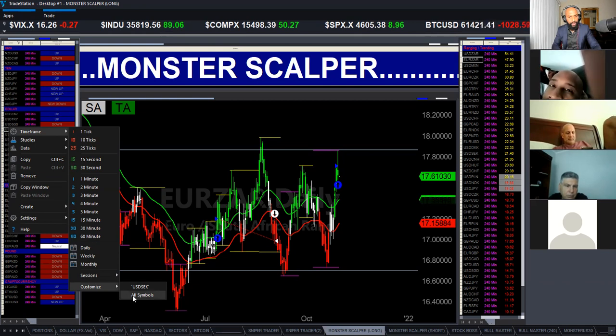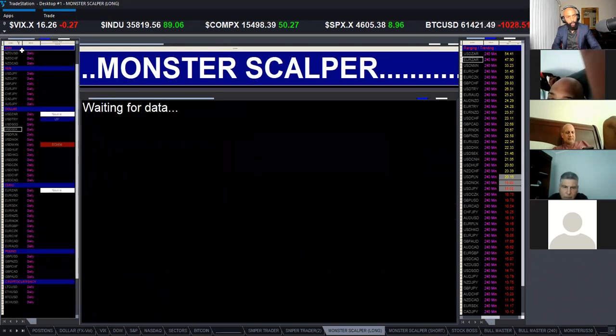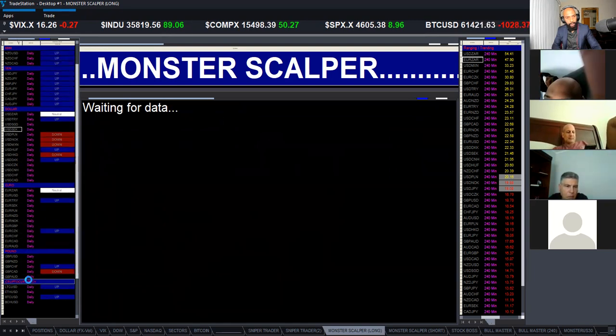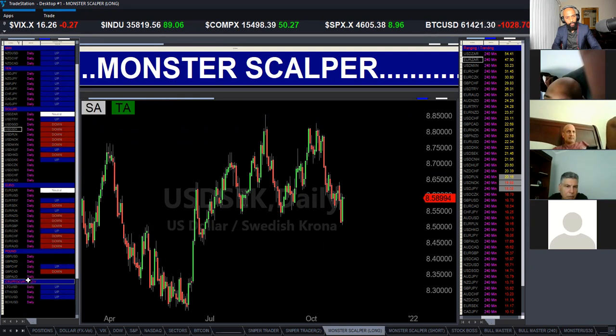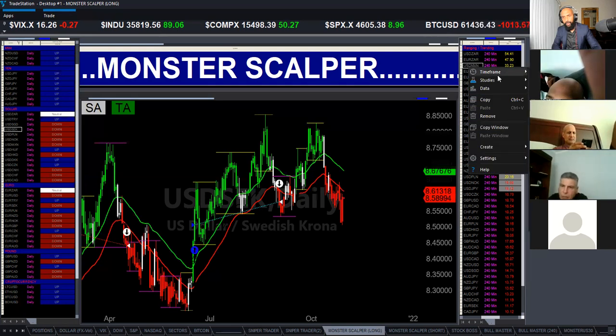So all symbols, we'll click on that, and then we're going to change that to daily. And then you'll notice here that it changed all your symbols to daily. You see that? Your radar will look different on the daily. Same thing here on our trending indicator. We would right click here on the symbols, time frame.